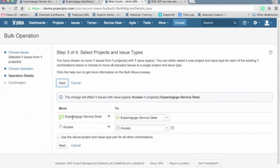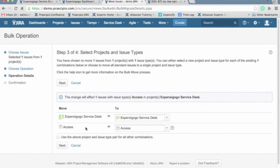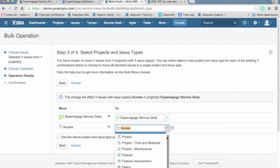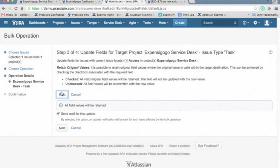So here you see first is the project that's listed, Expense a Go-Go, and I can send this to a different project if I need to. However, if I just need to change the issue type, I can go from access to any other available issue type within my project. So in this case, maybe I want to convert this to a task. I'll hit next, and then I'll get a confirmation.